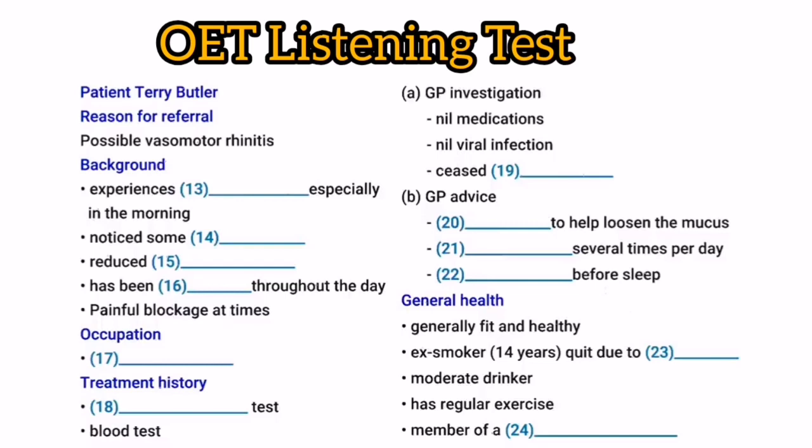Good afternoon, Mr. Butler, is it? Yes, Terry Butler. So your GP has referred you because of a problem you've been having with your nose. Can you tell me more about it, please? Well, it's usually when I first wake up, I get a terrible crusty mucus, but it tends to stay around for the whole day. It's been irritating me for a couple of months, actually. I initially thought it had just resolved by itself, but it hasn't. The thing is, and I know it's a bit disgusting, but sometimes when I try to get it out, I've had a little bit of bleeding. It's not a lot by any means, but enough to notice.